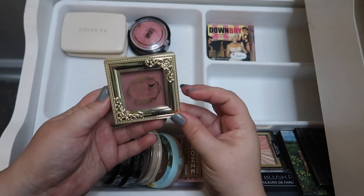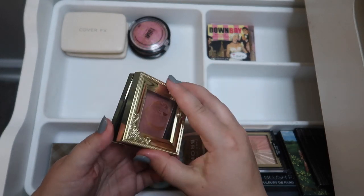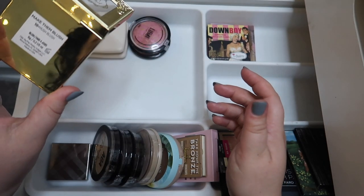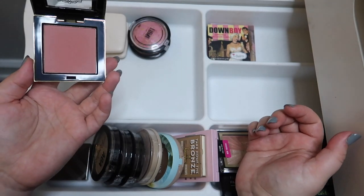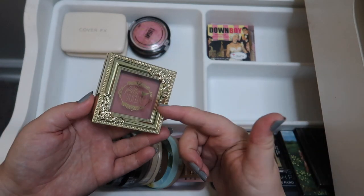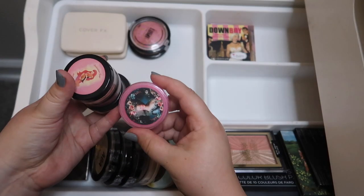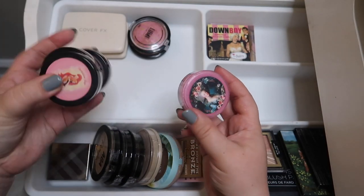This one I think I'm ready to get rid of. This is from Pretty Vulgar, and this is in the shade Make Them Blush. Or it's the Hush Blush. I don't know. Either way, it's just meh now. Nothing really wows me about it. I feel like this brand has really fallen off. So, now go away.